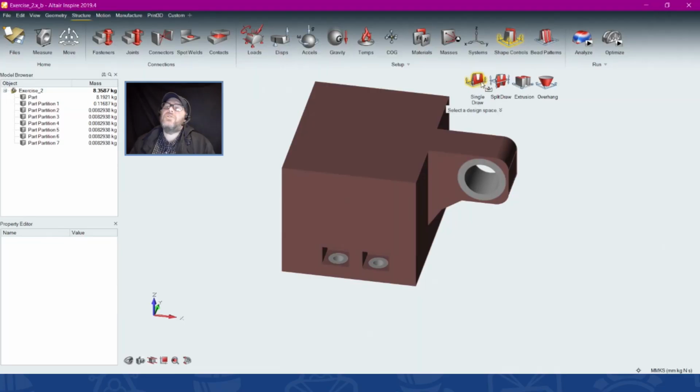Split draw is basically just taking two of these, putting them together, and providing an indication as to where they part, and it allows things to come out as long as they meet at the parting plane. Extrusion guarantees I have a constant cross section on my part. It is primarily for situations where I need that constant cross section, and the majority of the time it's used when I'm looking to laser or water jet cut. And then finally, overhang, which is an additive manufacturing constraint to guarantee that I don't get more angle of overhang, thus requiring supports to make my part.